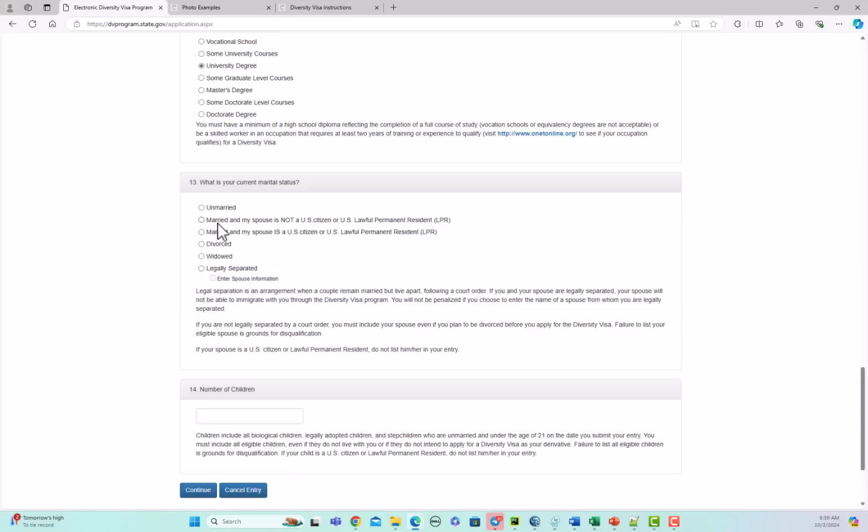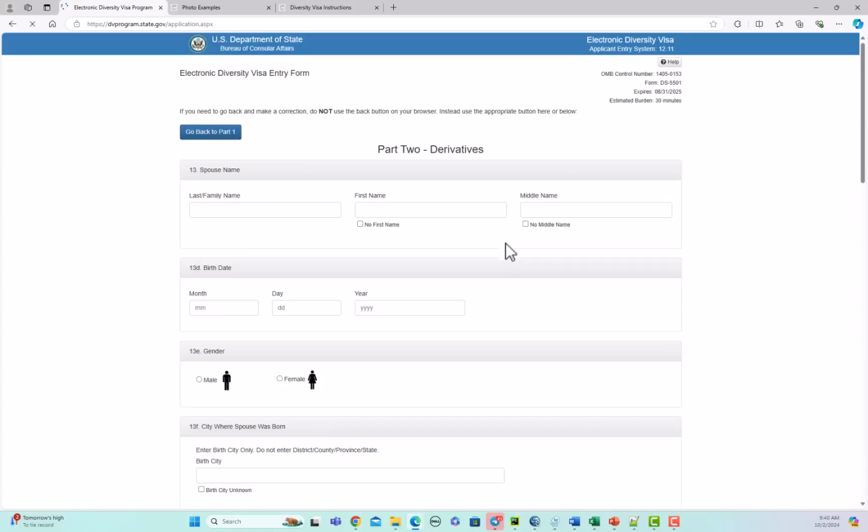Okay? I'm going to say that I am married and my spouse is not a US citizen or lawful permanent resident, right? And remember, in my example, I'm saying that my spouse is Australian. So I'm going to get to that in a few moments, right? So, married and my spouse is not a US citizen or lawful permanent resident, and I'm going to say I've got one child. Okay? All right, so because I've said married and because I've chosen one child, I'm expecting the form to then prompt me for more details, the derivative details.